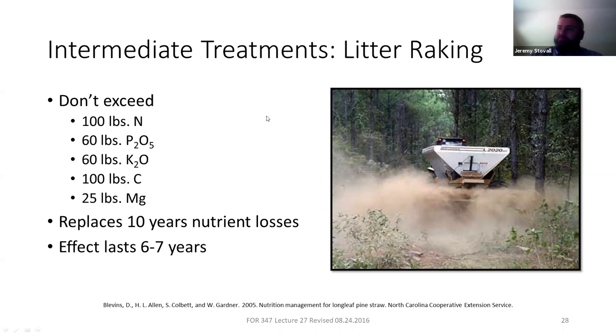Nitrogen doesn't last forever in your ecosystems. Nitrogen's going to give you a 6 to 8 year growth response. So do this every 6 to 7 years, and it will make up for what you're removing in litter raking. This makes up for the nutrients you're removing. However, this does not make up for the organic matter that you're removing. Remember, organic matter does a lot in a forest soil. It helps retain water, it lowers soil strength, provides a good rooting medium. So this will replace the nutrients, but it's still not replacing everything that you've lost through litter raking.